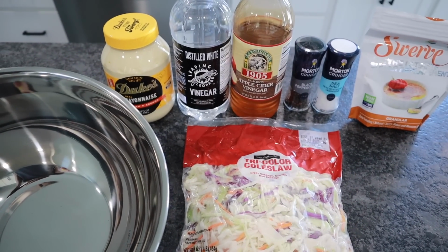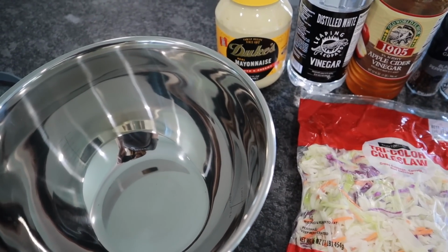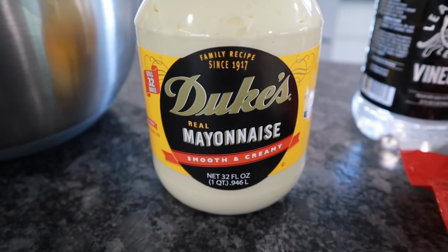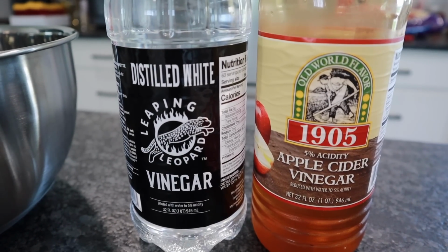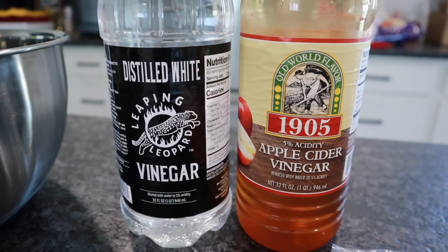We will be grilling out hot dogs this week, and I like slaw on my dog. I'm going to be making the one I found on Keto Ginger's YouTube channel. This is another one of those recipes that's better if you make it at least the night before. I'm using 1 cup of Duke's mayo, 2 teaspoons of apple cider vinegar, and 1 tablespoon of white vinegar.